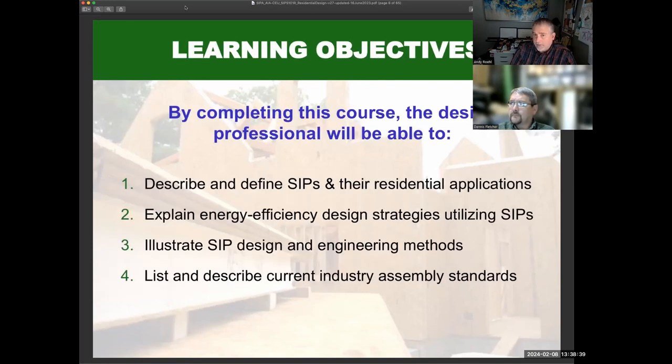Learning objectives include, we hope that you would be able to describe and define SIPS in their residential applications, explain energy efficiency design strategies utilizing SIPS, illustrate some SIP design and engineering methods, and list and describe current industry assembly standards.